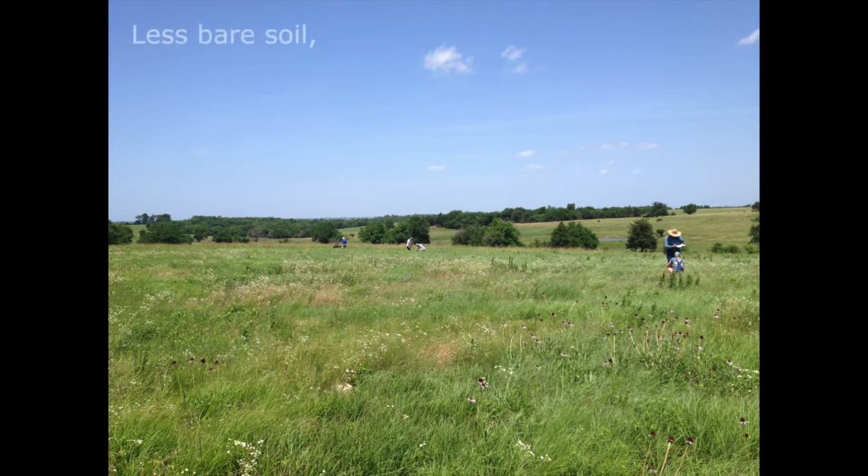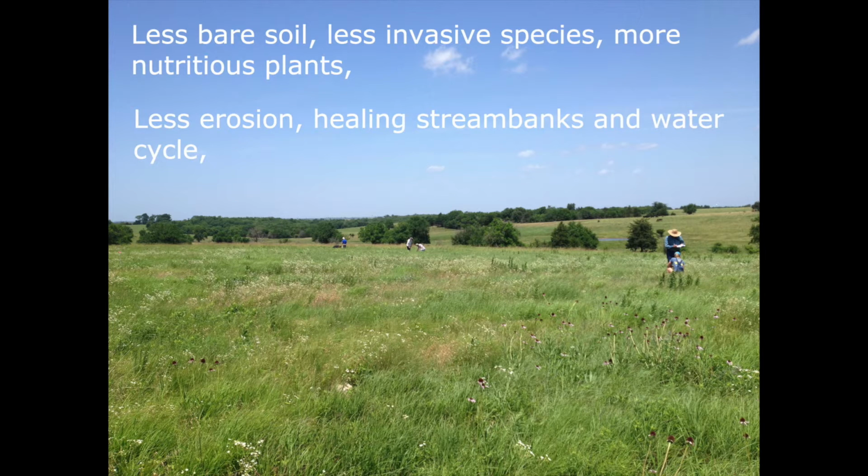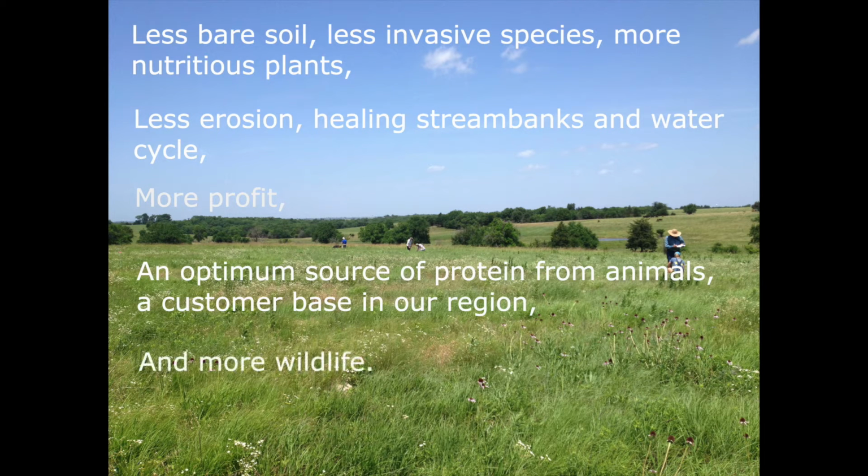The results are less bare soil, less invasive species, more nutritious plants, less erosion, healing stream banks and water cycle, more profit as we are raising more on our land while using less inputs like chemicals and equipment, an optimum source of protein from animals who spend their whole life cycle on these grasses, which connect us with a customer base in our region who feels good about supporting us, and more wildlife, from deer to birds to bees.